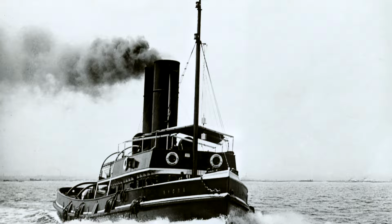The Nyora was a heavy haulage ocean-going steam tug. She was commissioned in 1909 in the United Kingdom, built by J.P. Reynolds and Sons for the Australian shipping company Huddart Parker & Co.